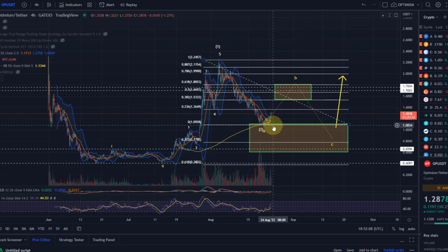Maybe one more little dip here in the wave A and then come down in a B and then come down in a C, deeper into this overall green area. That is what I would expect for Ethereum as well.